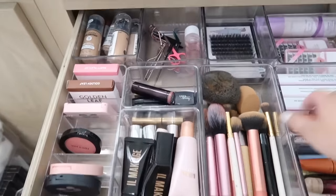So I think I got all the cups put away. I might have more. So that's how that one's going. Those are all coffee cups. That's why I kept them on that side. And then I got the other drinking glasses here.